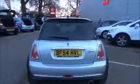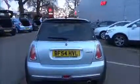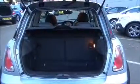This model comes with body-coloured rear spoiler, high-level rear brake light, and tailgate wash wipe. As you can see, a reasonable sized boot area with convenience light and a 50-50 folding rear seat split for greater flexibility.